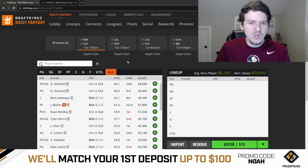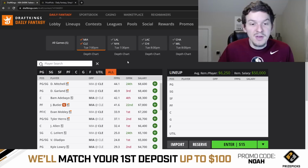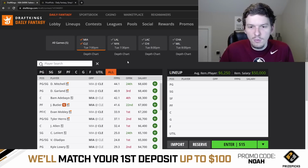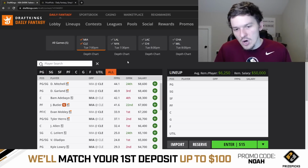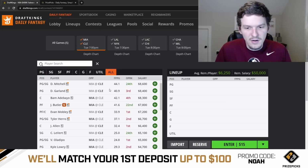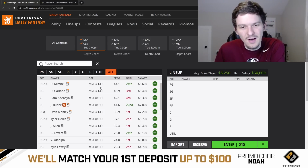So with Mitchell back, I really don't like a ton on Cleveland. A lot of the guys got priced up a little bit for that time that Mitchell was out. So Garland at 8,400 looks a little bit overpriced. Evan Mobley at 7,200 looks a little bit overpriced. Same could be said for Jarrett Allen, although his role probably doesn't change too much. LeVert, I'm not really interested in at all. It's a tough matchup too against Miami. So this is not a spot that I really love for Cleveland.